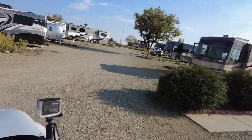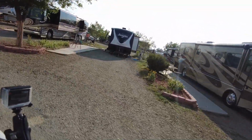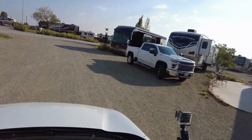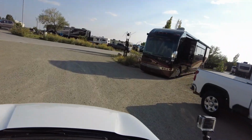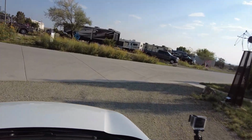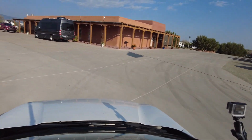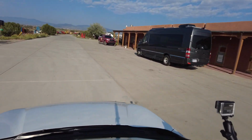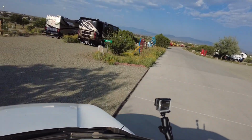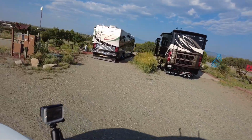Lost track of what row we're on, but they do get shorter up here, so there's fewer sites, only because we're getting close to the clubhouse up here. And actually this row I think only has maybe two sites on the right hand side here. But they're big, nice and long. Wish we had these sites.